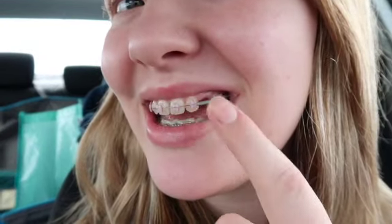My next appointment for the braces is, I think, 2 weeks away, when I get my first or second official tightening. So I will probably make another video updating you guys on that. But now that I have this tooth gone, this one can start moving over to where it's supposed to be.